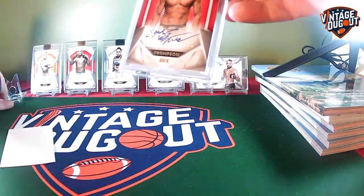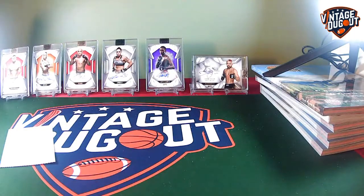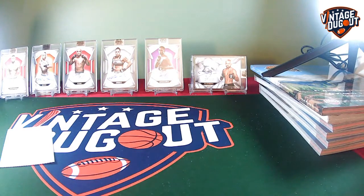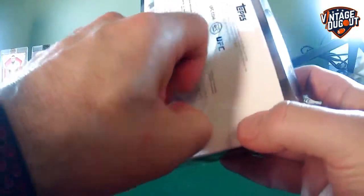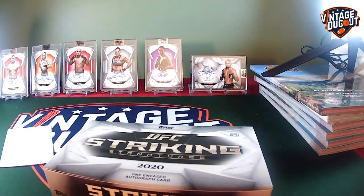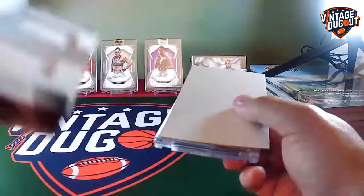Try to get him involved here. I don't know if he's going to fit. We're going to run out of room real fast here. But I like that card just because it's so hard to get. Thompson is just a tough pull in this set. Congratulations. Him and, like, Ben Askren are just very nice pulls in the set. So maybe I'll get one of him, too. Maybe they hang out together in the Striking Signature Factory.